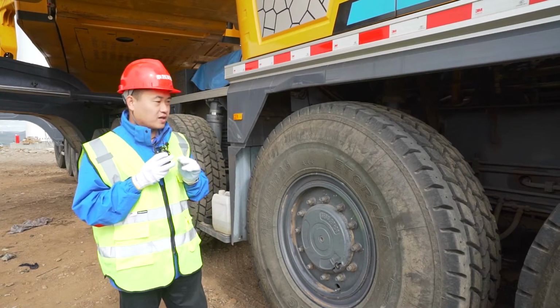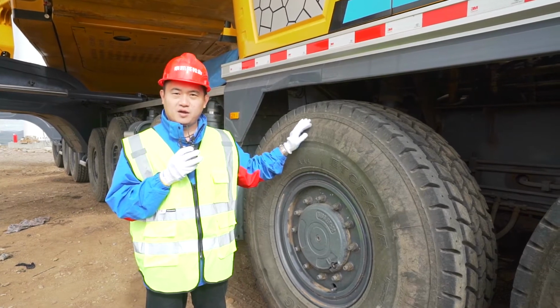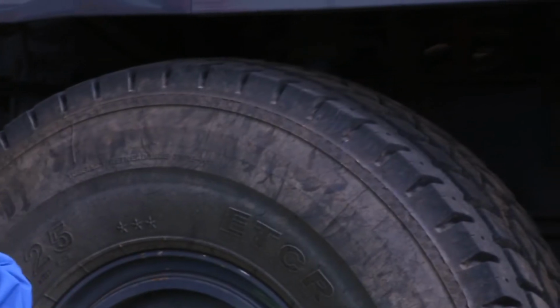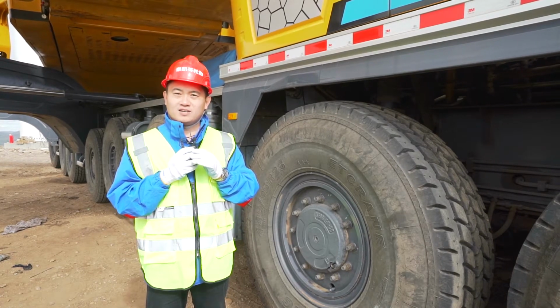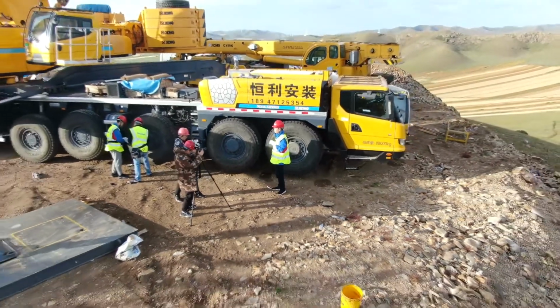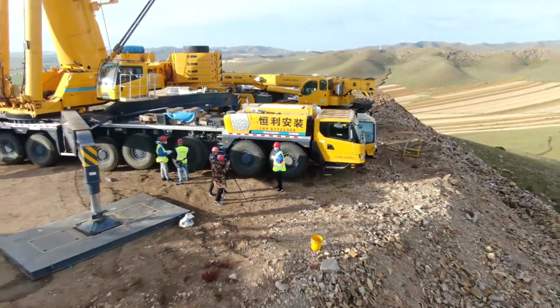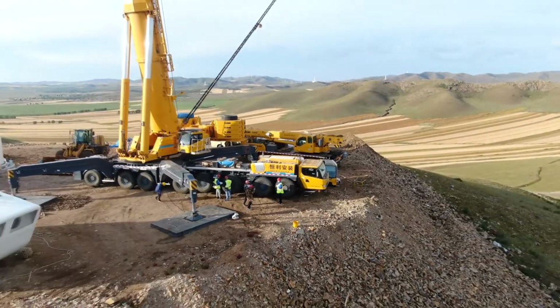All this system helps our tire to increase the loading capacity by 5%, tearing resistance by 5%. Also, the heat generation is reduced by 9%. And finally, the wearing resistance, which equals the lifetime, can increase by 11%.